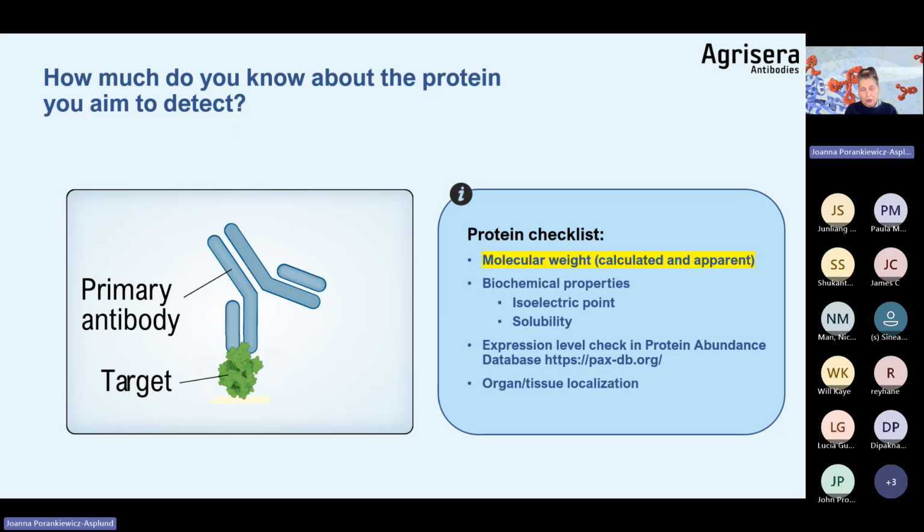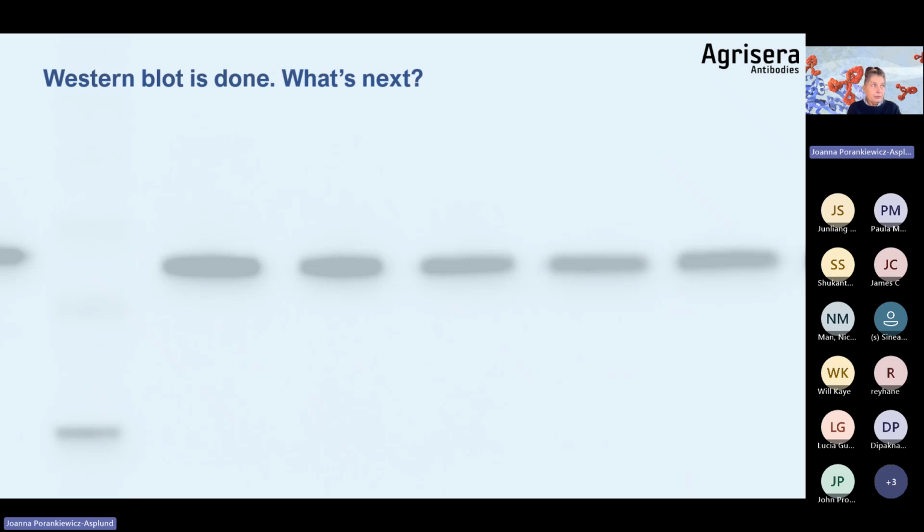Then you also need to check that you are using a proper organ and tissue. For proteins of low abundance, cellular localization is important because it will give you a clue if you should do fractionation. This will be very helpful when working with proteins of low expression.